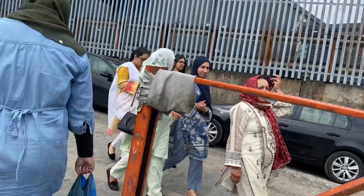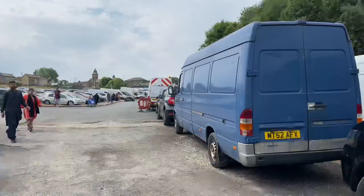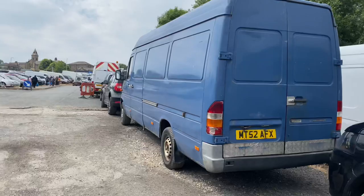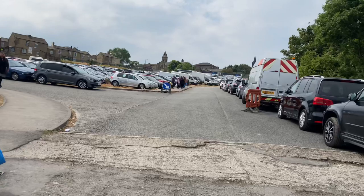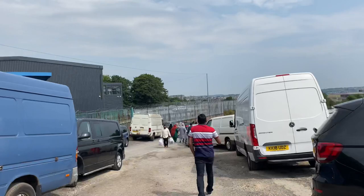Gosh, how busy the park is. It looks like everyone on Sunday has decided to come. Those coaches are probably going to leave soon, probably in a few hours. I don't know what time Cannonmills closes, but it's been a good day. It's been very hot.